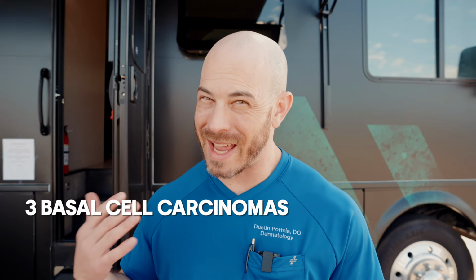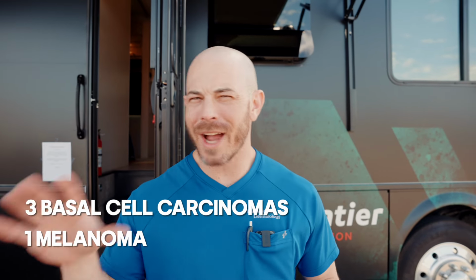So we started the exams, and already we found what we think are 3 different basal cell carcinomas and potentially a melanoma. So let's talk through what those might look like if you're checking your own skin.